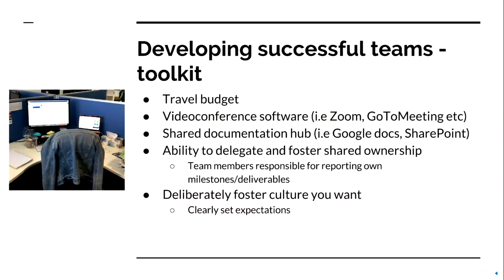So, moving more into the helpful tips and tricks now, I guess. What do you need in your toolkit to make sure you've got a successful, distributed, collaborative team? My number one tip would be to have a travel budget. That makes all the difference. It's really fantastic to get the opportunity to meet together when and if you can.